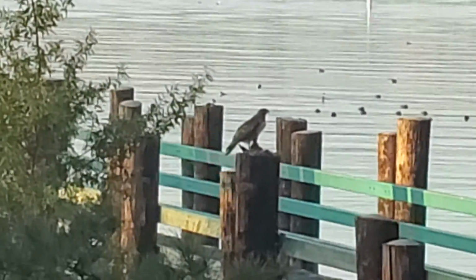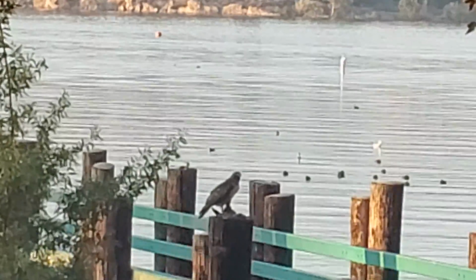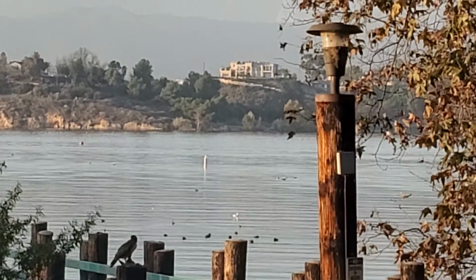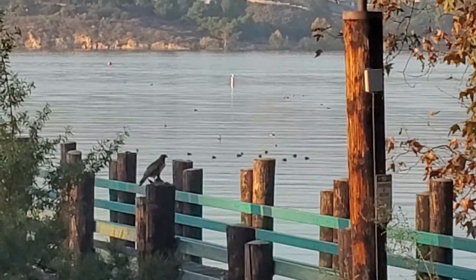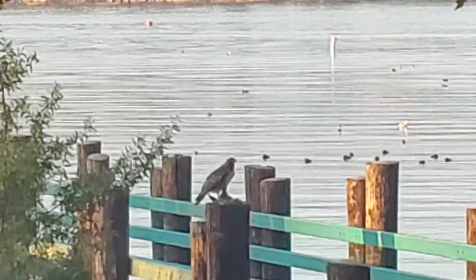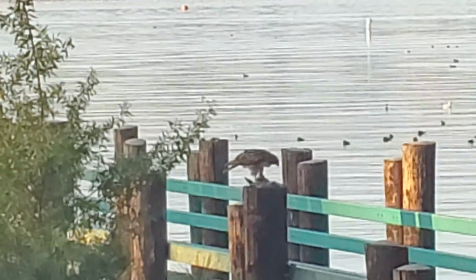See him there, Wolf? See where the big light is? Yeah. Right there? Now, stay on that side and just look at the next little post. And then the post right after that, right where the bush is. See that bush on the left? Yeah. Way out there in the water? Oh, yeah. See the hawk right there?